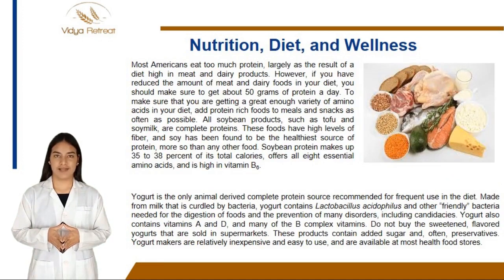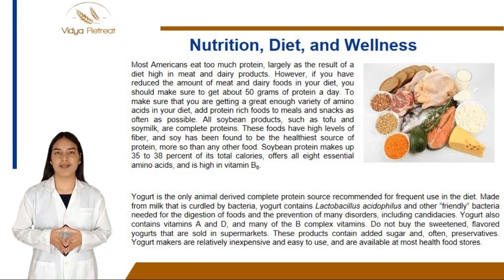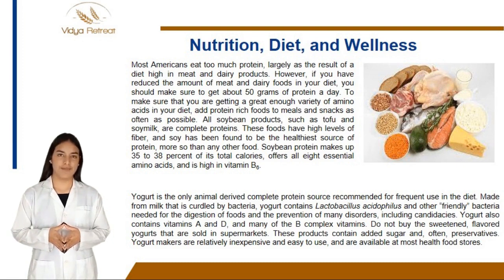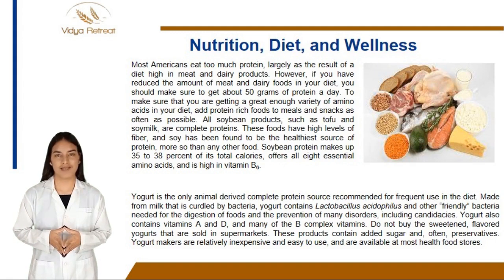Most Americans eat too much protein, largely as the result of a diet high in meat and dairy products. However, if you have reduced the amount of meat and dairy foods in your diet, you should make sure to get about 50 grams of protein a day. To make sure that you are getting a great enough variety of amino acids in your diet, add protein-rich foods to meals and snacks as often as possible.